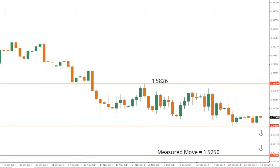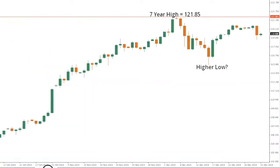Sterling dollar. Cable consolidates just off its recent 2014 low from the 23rd of December at 154.85, with a break expected below the level to open a measured move downside extension towards the 152.50 area. Ultimately, only back above resistance at 158.25 would compromise the bearish outlook.